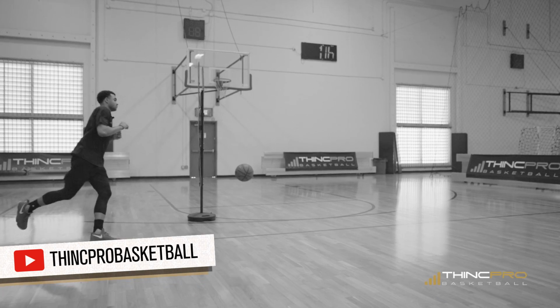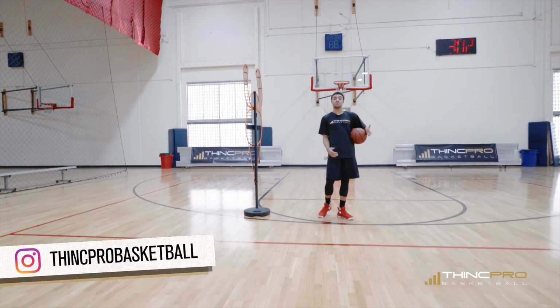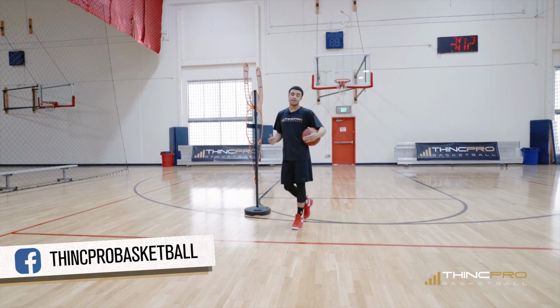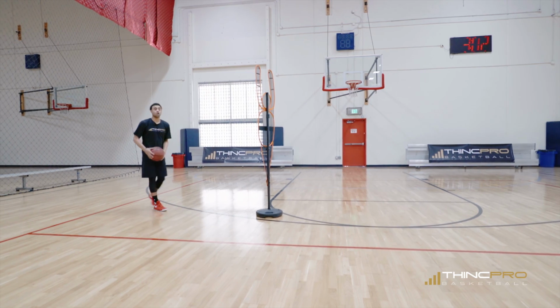You can come this way for a couple sets. I would say 10 makes for about 3 sets. And then you can go the other direction doing the same thing for 10 makes for 3 sets. All right, so this is the second drill. Let's check it out in full speed.